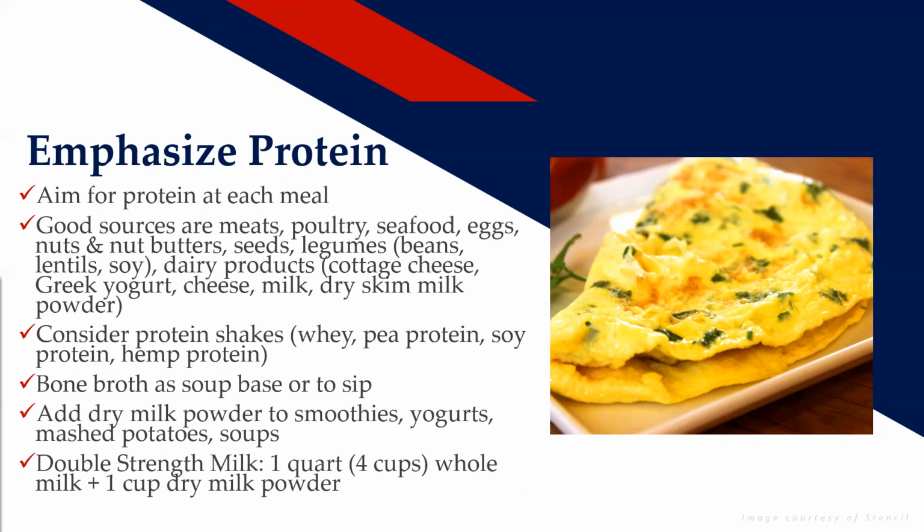But what that does is it really concentrates the protein. So you're adding that dried milk powder that has that extra protein, and you're adding it into the whole milk that already has calories and protein as well.